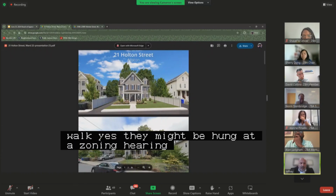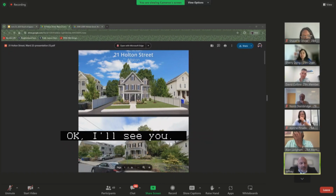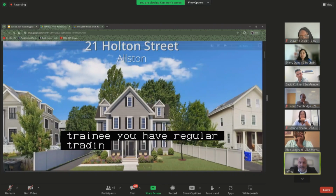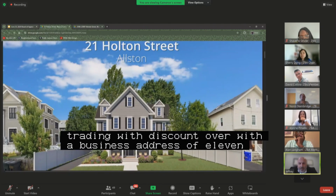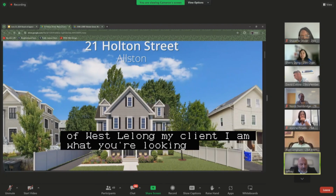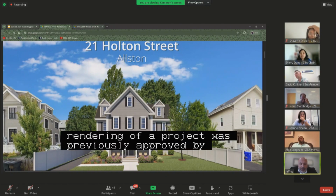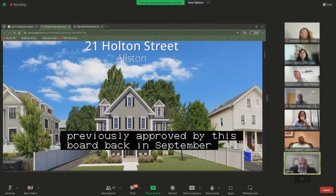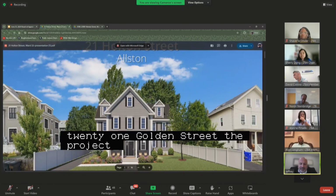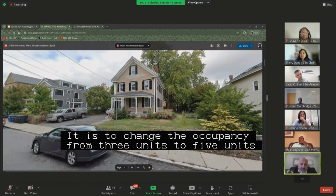Thank you, Madam Chair, members of the board. Attorney Jeff Drago with Drago and Toscano, with a business address of 11 Beacon Street, here on behalf of Wesley Lung, my client. What you're looking at is a rendering of a project that was previously approved by this board back in September of 2023 at 21 Holton Street. The project remains exactly the same. It is to change the occupancy from 3 units to 5 units, renovate the existing dwelling, and erect 2 three-story additions.